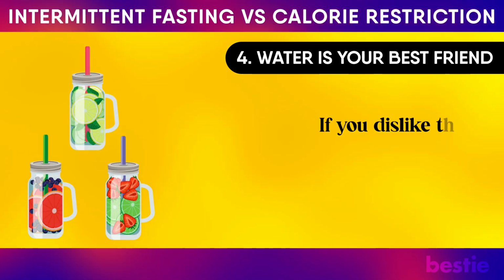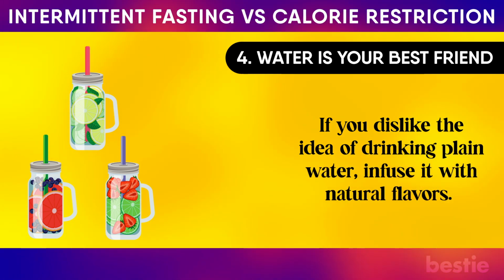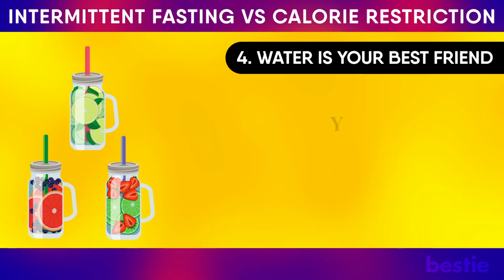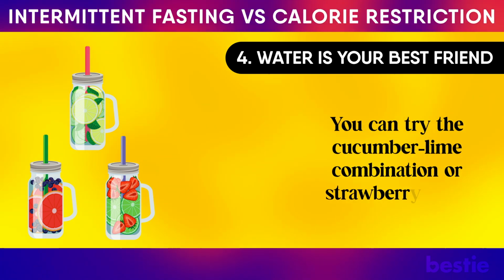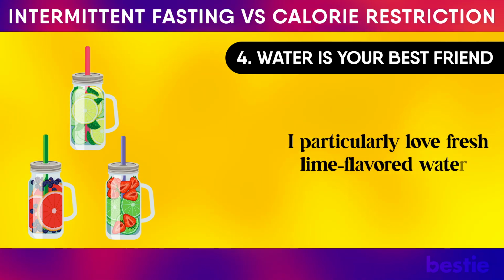If you dislike the idea of drinking plain water, infuse it with natural flavors. There are so many amazing fruit infuser water bottles available on the market. You can try the cucumber-lime combination or strawberry kiwi. I particularly love fresh lime-flavored water.